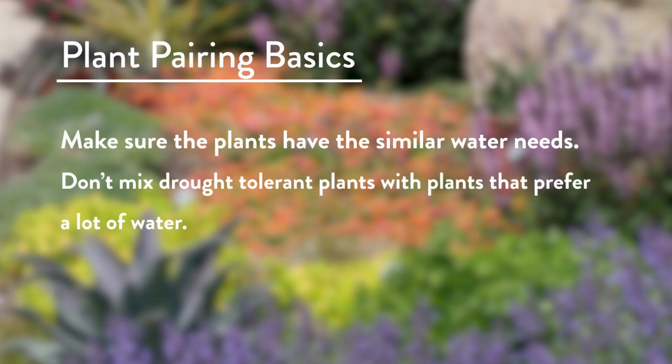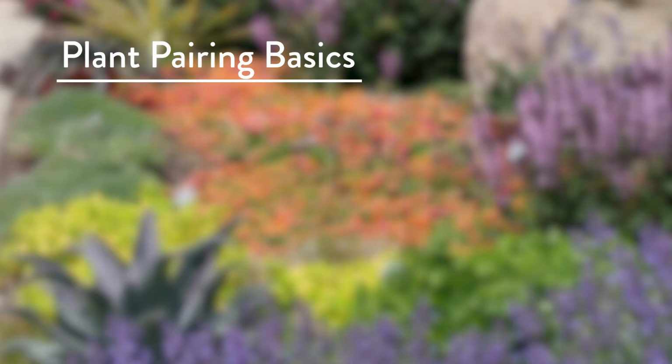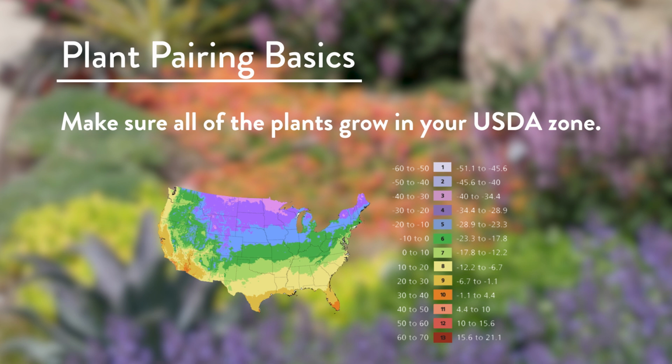You're going to want to make sure that they have the same water needs too. So there are plants that are way more drought tolerant than others. So you're not going to want to plant those with your other high water needs plants because that will just make gardening a little harder than it has to be. And the third thing you're going to want to consider is the growing zone, the USDA hardiness zone, because that's going to make sure that your plants are surviving from year after year if you've got perennials or shrubs. So that's it for the nuts and bolts of making a combination.